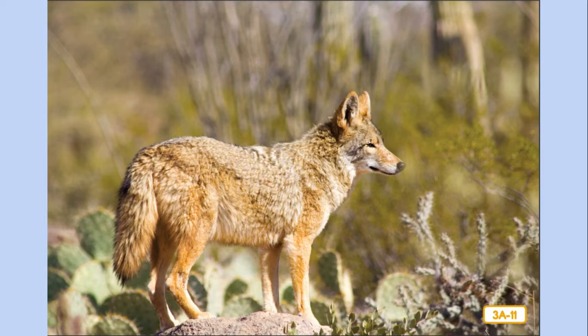Coyotes are carnivores, like the elf owls. Coyotes have very good senses of smell, hearing, and vision, and they can run very fast, which means they are excellent hunters. They are also scavengers. Scavengers are animals that eat meat and waste that is left by other animals. Coyotes live in dens, which they make by burrowing into the ground. I think this one has smelled something because he just ran off.